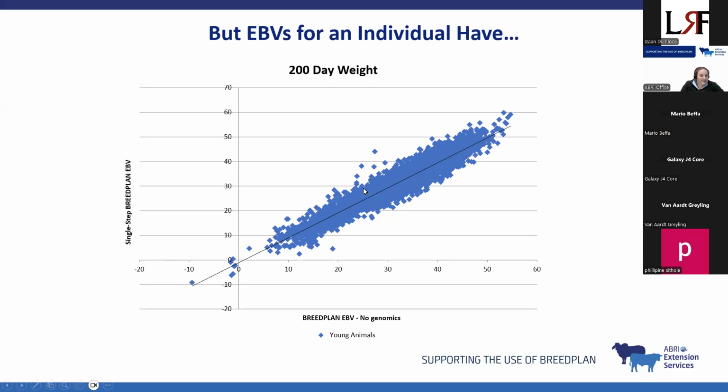What you'll see is that some animals' EBVs shifted upwards, and some animals' EBVs shifted downwards. For example, this one here, EBV moved quite a bit. It's gone from 28, say, to plus 45. Whereas this individual started off at plus 18, and actually that might not quite line up, but he has dropped down. His EBV has decreased with the inclusion of genomics.